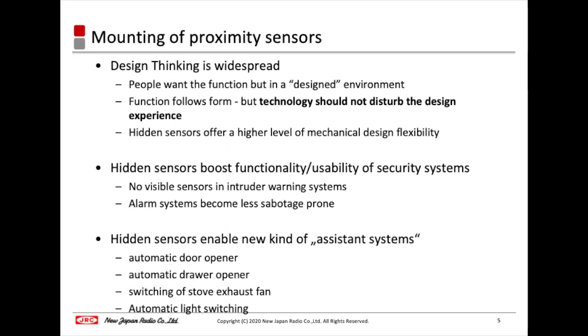There are many proximity sensor technologies on the market, but most of them have a huge disadvantage because they always need a visual or an acoustic connection to the objects they want to detect. For example, ultrasonic sensors always need air as a medium. Optical sensors and pyroelectric infrared sensors always need to see the objects. They all have one thing in common: they cannot be mounted in a hidden way, and you will always notice the existence of the sensors.